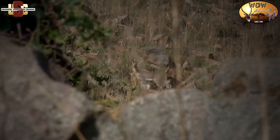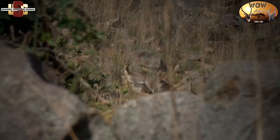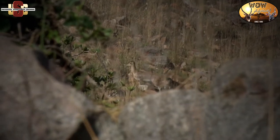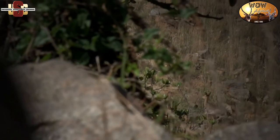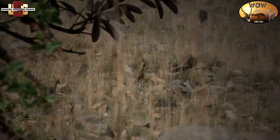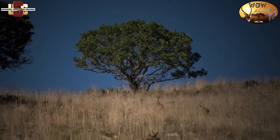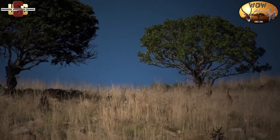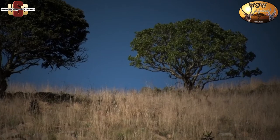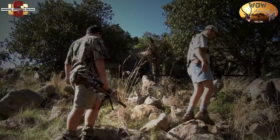Under him. Okay, the ram is going to the right on the top. What happened there? So just stay on him, don't shoot. I don't see them. But okay. He's over the edge now. The shot was too high, and the hunters set off once again, pursuing the small herd of mountain reedbuck.